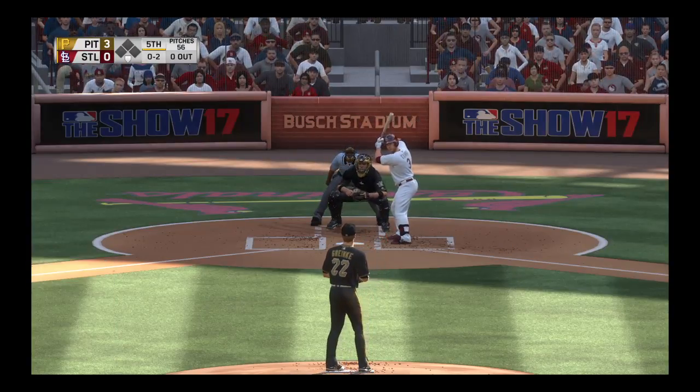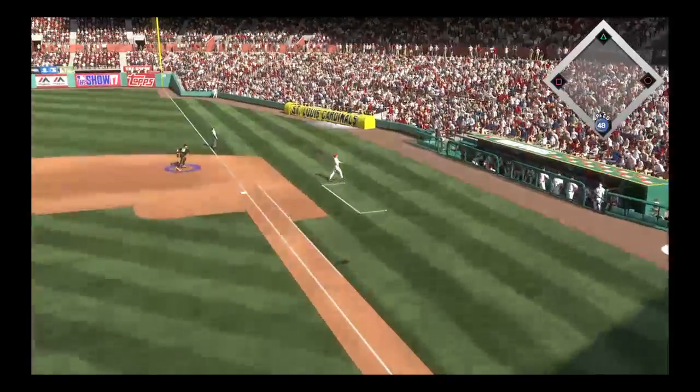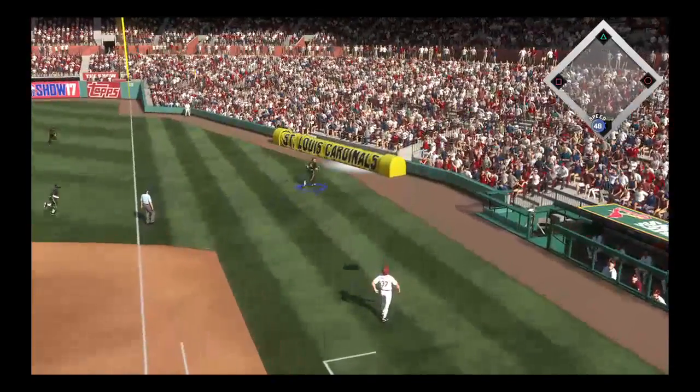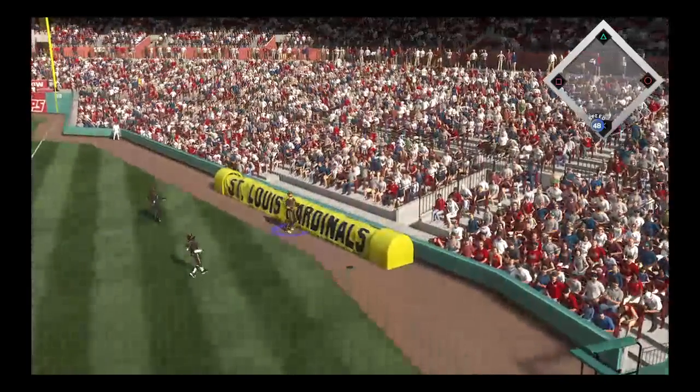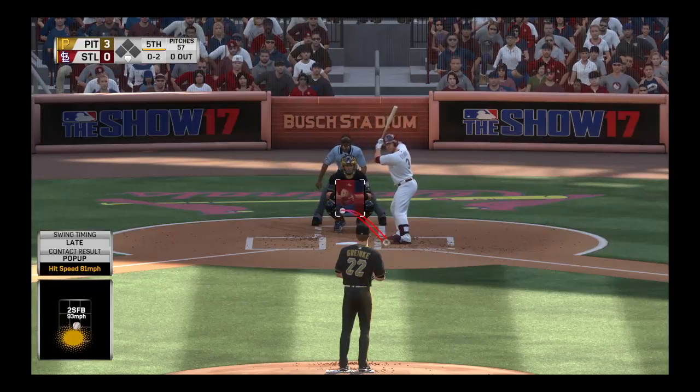Oh, and this at-bat is quickly moving from bad to worse. It's 0-2 now. And this is popped fouled off to the right and back into the seats. That's probably not what he wants to do with 2 strikes right there with the fastball. He is fortunate he just fouled it off.